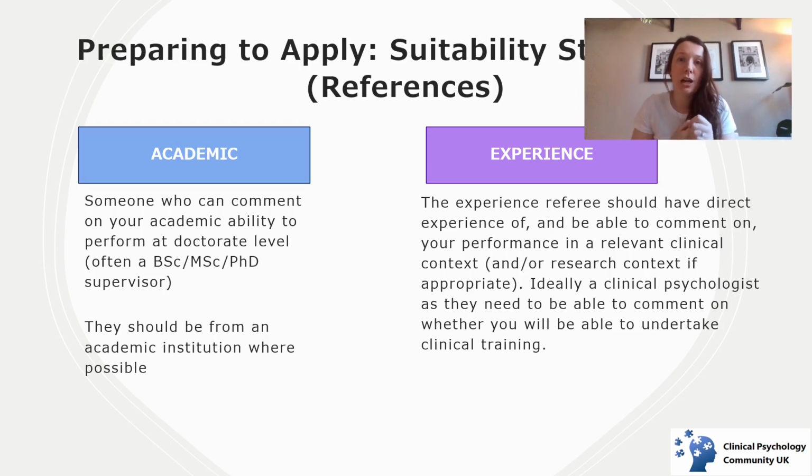It is difficult. One of the things you can do is have a look on the Clearinghouse website, and they have downloadable copies of what the suitability statements look like. So if you're not sure, or you're not sure if your supervisor will be able to help, print it off and bring it to your next supervision and say, I really want to apply to the doctorate, which probably won't be a surprise if you're in an assistant psychologist role or support worker role in a clinical psychology area. So you can print that off and say, look, do you think you'd be able to fill this in?